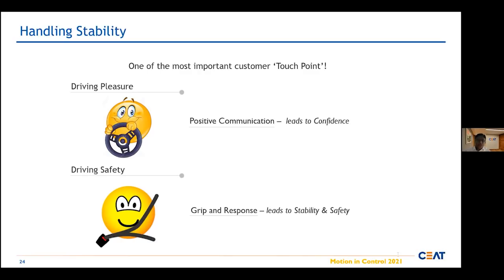The second part is on the grip and the response. This is basically the acceleration and braking, whether he is able to stop the car at the desired distance, or in case of an emergency, whether he will be able to manage that.